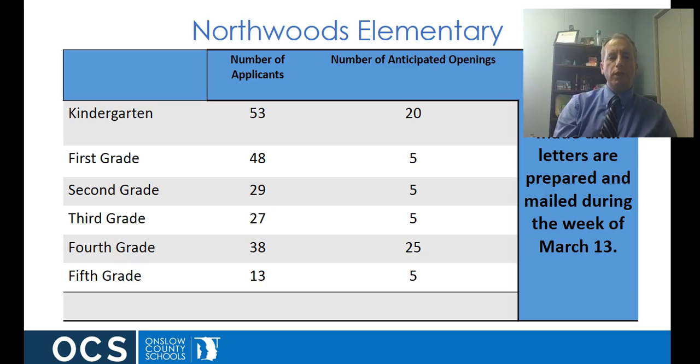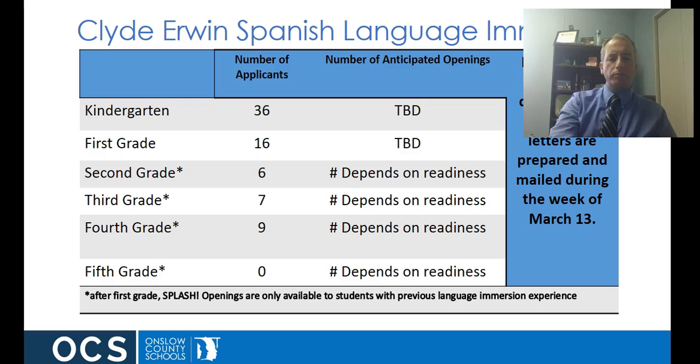When we look at Northwoods Elementary, we are looking at these as our openings, about 20 in kindergarten. You see 4th grade was a year, just remembering back in our history, that was a year that we didn't offer a whole lot of seats to that grade level when they came in as kindergartners, and so now they were down a little bit, and then now it looks like we've got a good chunk that we can put in there at this time. So it looks like about 5 at every other grade level.